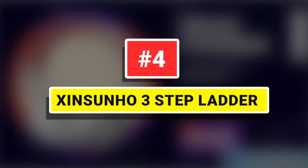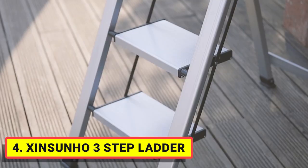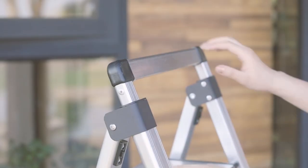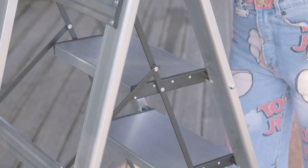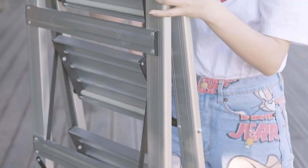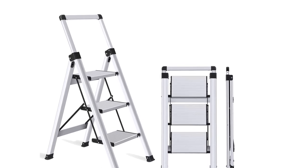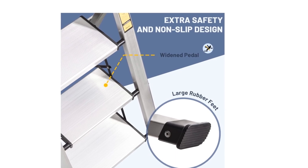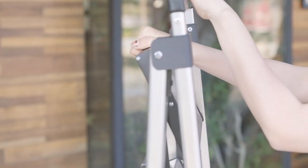Number 4. XinSunho 3-step ladder. Our convenient and multi-use 3-step ladder is definitely your best bet. Net weight, 9.5 pounds. Maximum load 330 pounds. 3-step aluminum ladder with retractable handrails saves more storage space compared to other household ladders. You can freely choose whether to pull out the hand grip without affecting the use height. Equipped with safety support shaft to make ladder open and close smoothly.